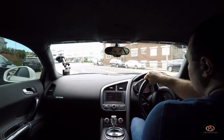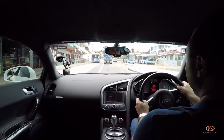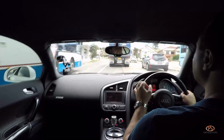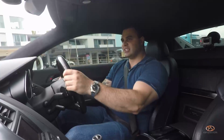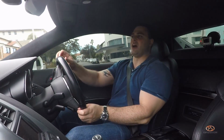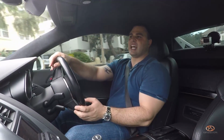It handles really, really great. It sticks like glue on the road. That's what I like about it. That sheer pleasure of driving this car, and the way it just performs. The sound when you have that sports exhaust that's installed on the car, it's just like, wow, that's what you need, because you don't want to be driving this with a standard exhaust.